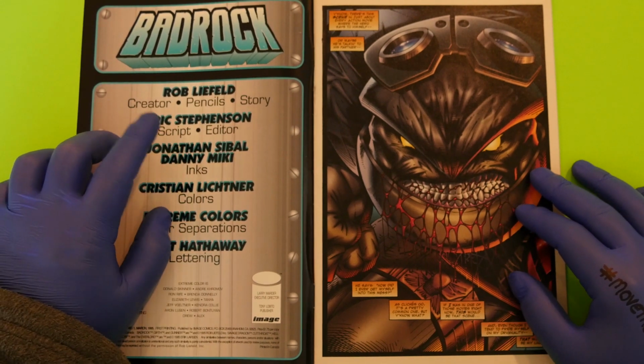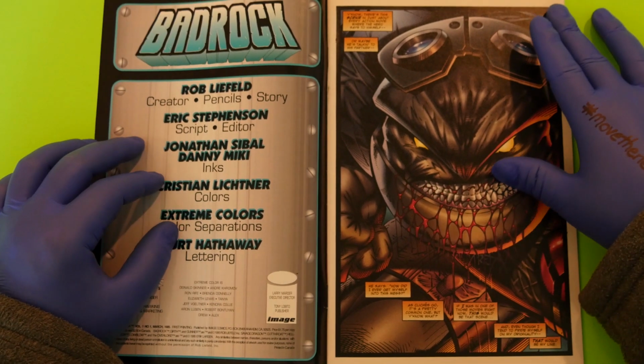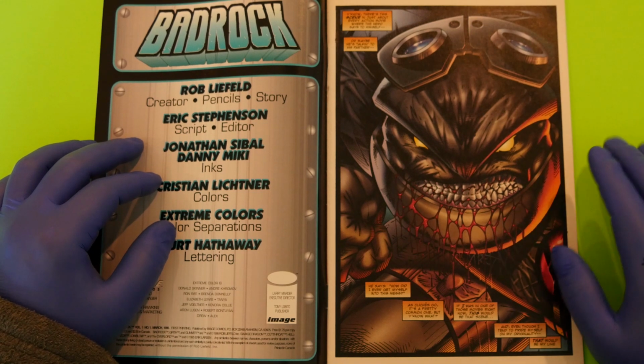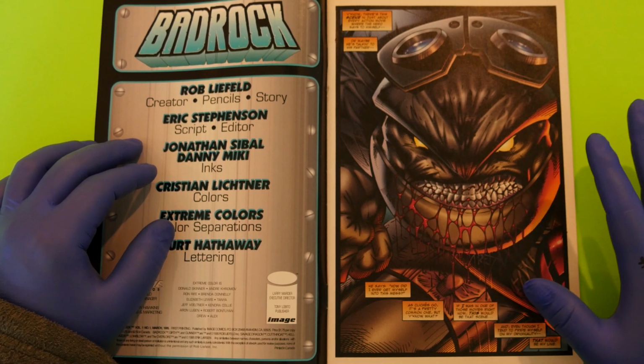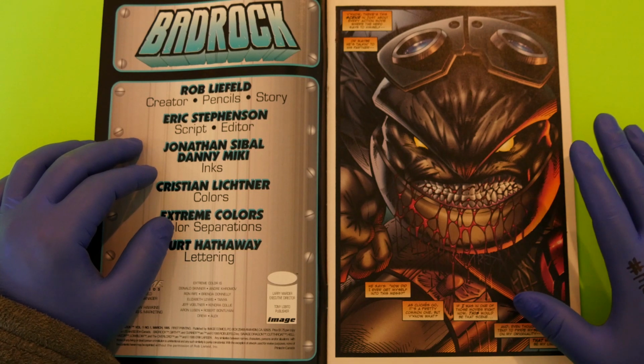Eric Stevenson with the script, it's a great script. It's very simple, it's very easy, and it's just what I like in a comic book. And you know, I know there's a lot of Liefeld haters out there. I don't give a crap what you had to say. Rob made comics that were designed to entertain.